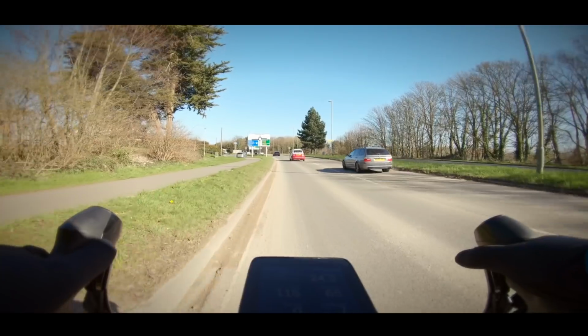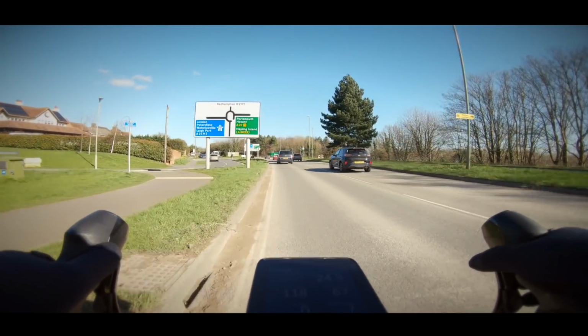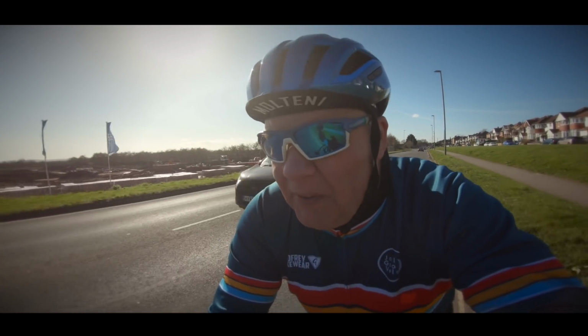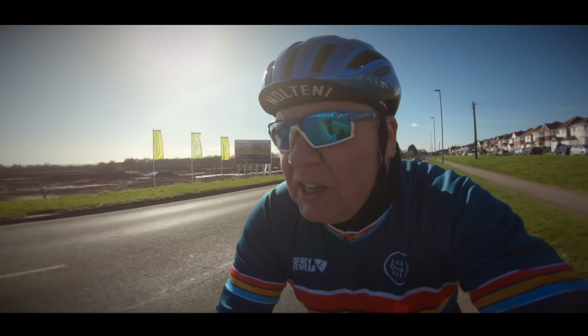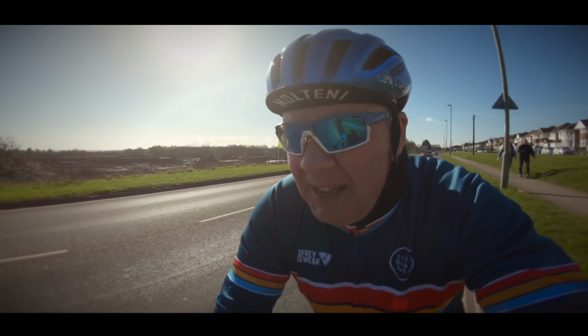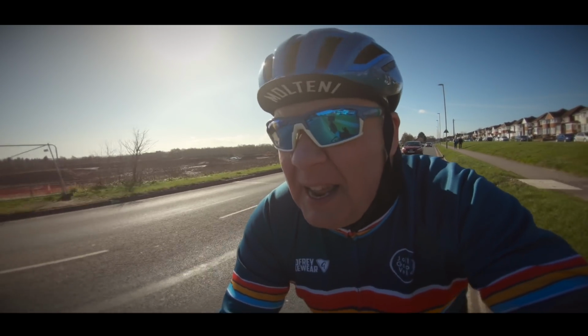Right, well that's me more or less out of the built up area for the moment anyway. The problem obviously with the traffic lights is not just the stopping and the starting, it's positioning yourself back on the bike and getting up to speed. That takes a couple of minutes. The right pain.